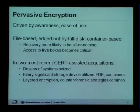So what this means for forensic investigators is that recovery is going to be all or nothing, more than likely, right? You're either going to be able to get to that system and get access to a container that's mounted or a disk that's on a running system and therefore decrypted, or you're probably not going to get anything unless you can somehow get the passphrase. That means access to the live boxes becomes critical, and that feeds back into what some of the other changes in the acquisition process I've talked about.